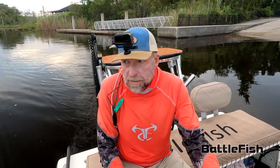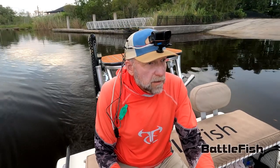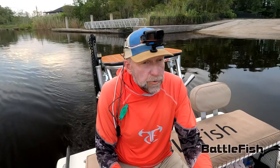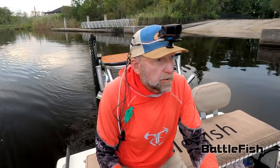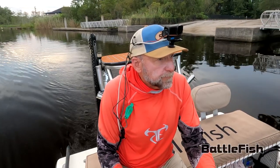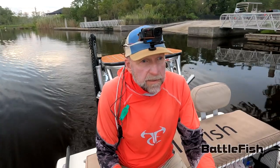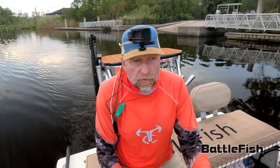I've got one decent mullet, some other small ones, and then I've got one good looking croaker. I had two, had one out yesterday, didn't catch anything on it, but it died. So I got one croaker and one decent mullet. So we'll see if that raises anything, and we'll see how it goes.